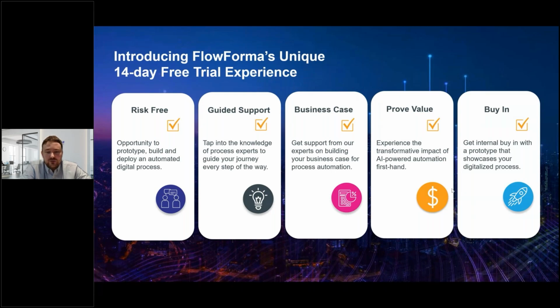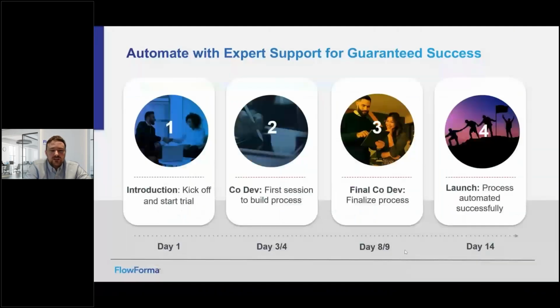You'll get to test drive FlowForma in a fully supported, risk-free environment, tapping into the expertise of process specialists such as myself and Dave here. We'll guide you every step of the way, and plus you'll get to have a working prototype of a digital process that you'll have as a powerful tool to help secure internal buy-in. So just a brief overview then on how our trial works, the journey that you'll take.